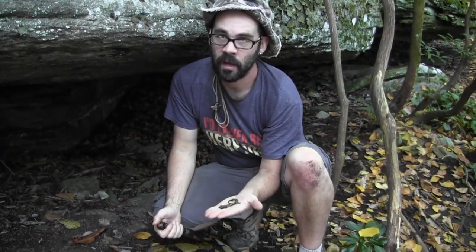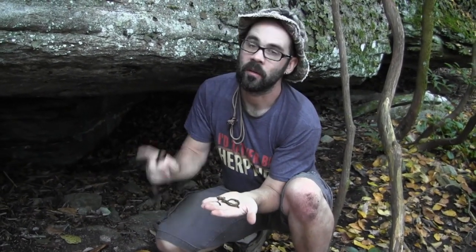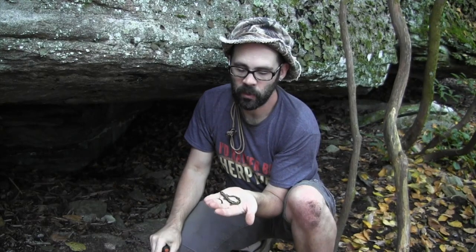Well, this is a really stunning find. I was not expecting this out here. The green salamander occurs in very few small isolated pockets down here in southwestern North Carolina, and I just got real lucky and found one. I saw a little nose sticking out of a crack in this rock right behind me, and I was curious what was in there, so I took a little rock and kind of poked behind him, and he came running right out. What a beautiful salamander.